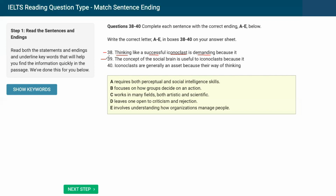Okay, number 39. The concept of the social brain is useful to iconoclasts because it, in this case, I would underline concept because we're looking for an idea. And in the passage, if we see the word concept or idea, we can bring our attention to that area of the passage. I would also underline social brain because it's quite specific in the type of brain. And of course, iconoclasts as well, because that's the specific type of person we are looking at.